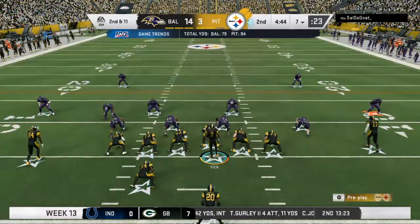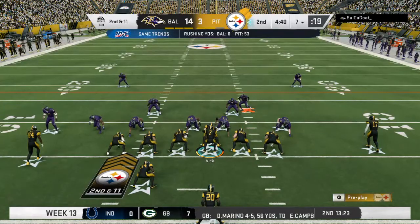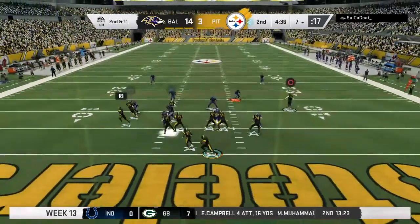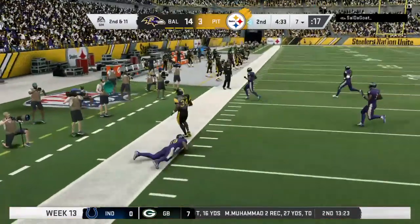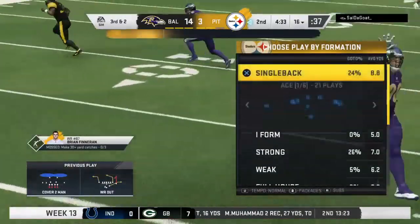After the loss to start out, here's 2nd and 11. Let's go, D. Let's go. Vick now. He'll hit Jackson, complete. It'll be a gain of 9, and just like that, it's 3rd down.